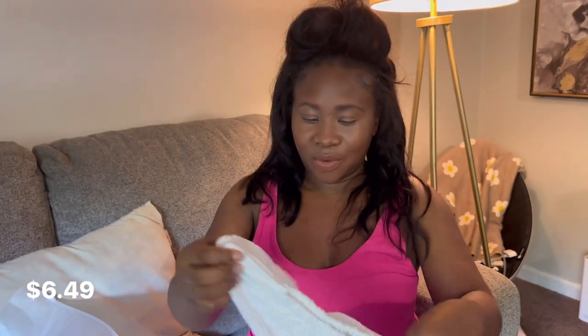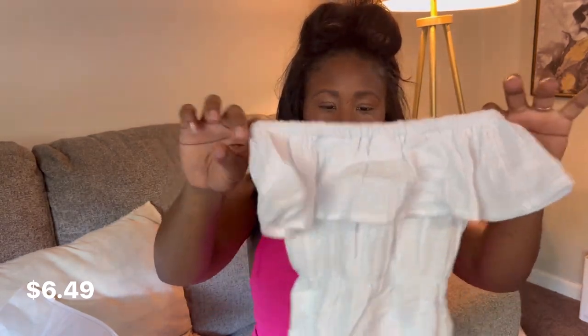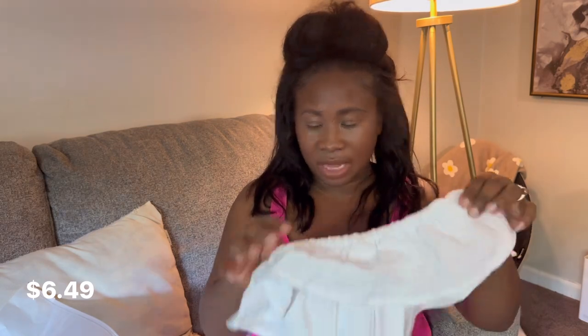Next, we have this little white romper. This is like linen material. It goes off the shoulders. I love a little bubble romper outfit. This has buttons on the bottom to make it easy for diaper changes. I do love that.